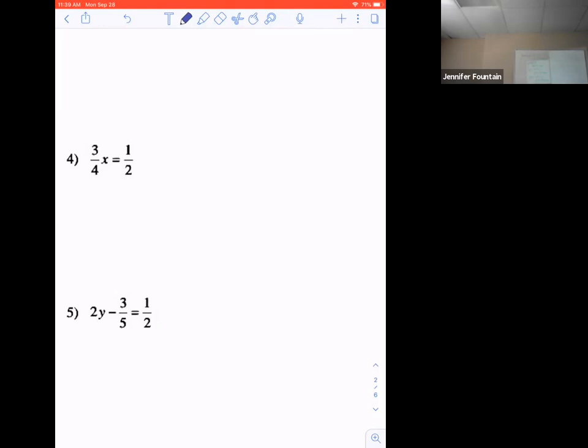Okay, now how did you change that to 12? So, okay, hold on just a minute. In this, I'm not adding or subtracting, so I do not change my denominators. I'm multiplying my entire equation by the number that will eliminate the denominator. I'm not trying to make common denominators. I'm trying to eliminate.